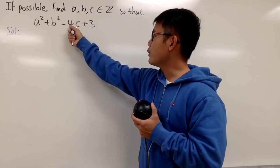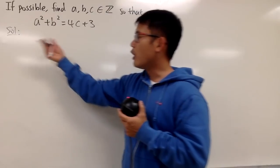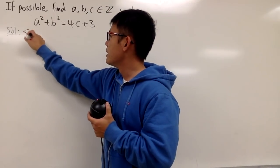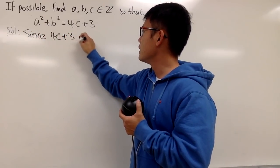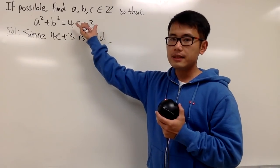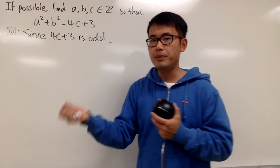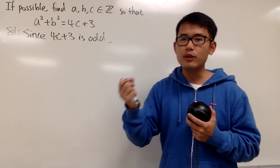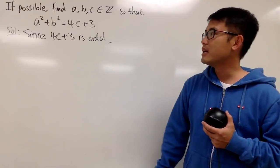Anyway, here is what we are going to observe. I will just write down, okay, we know 4c plus 3 is odd, and let me just write down all the steps. If you want to write down your solution, this is what you will do. Since we notice that 4c plus 3 is always odd, the right-hand side is always odd. What does that mean? Well, when you have one thing plus the other being an odd number, you must have one of them being even and the other one being odd, right? Because even plus odd is odd, right?